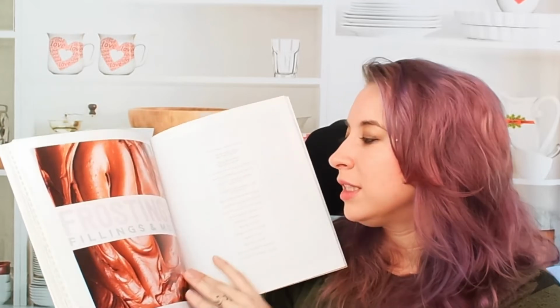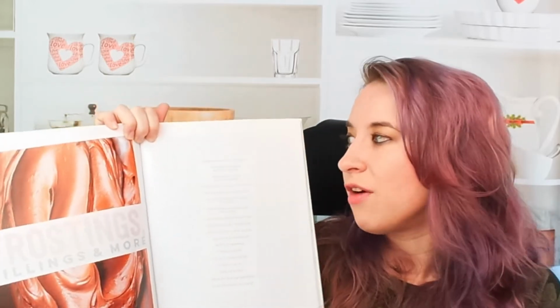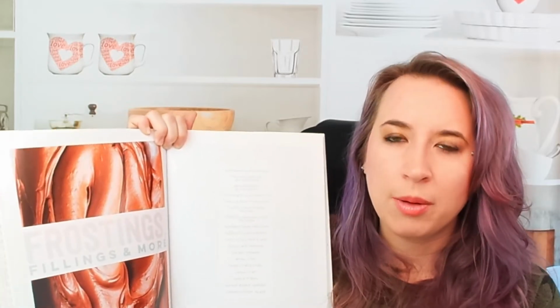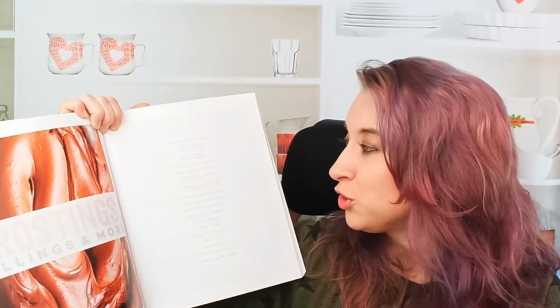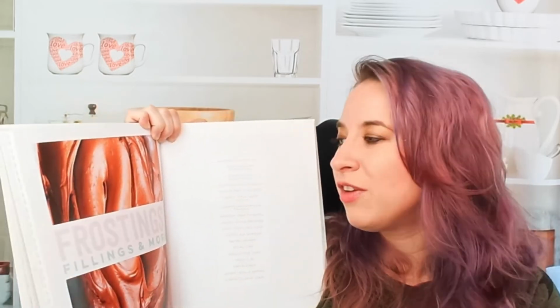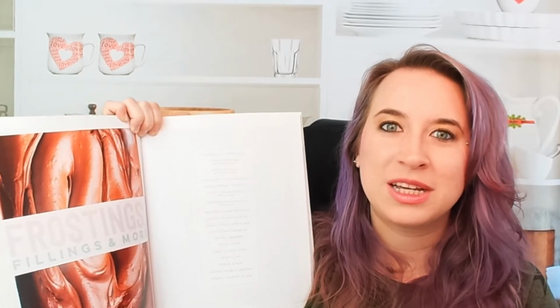And then frostings, fillings, and more. One thing I didn't notice because I hadn't flipped to it yet, if this is something that interests you, it does for me: I like that she's listed off every single thing that you will find in that chapter, and that would probably help with a cookbook like this that seems kind of all over. So that's really helpful. Unfortunately, there's no page number for each of these recipes, which is a bit of a bummer, but at least you know what section to go to find the recipes that you want.